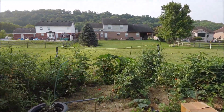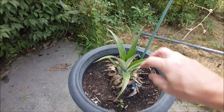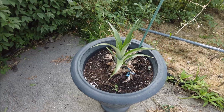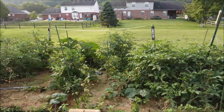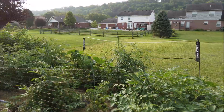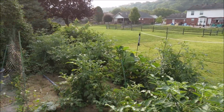Got the pineapple here. Still growing. You know, we'll overwinter that and see what happens next year. Not really expecting a pineapple, but it'd be fun to try. Hey, it seems like the rabbits have given up coming in here lately. Nothing's really bothering anything in here.